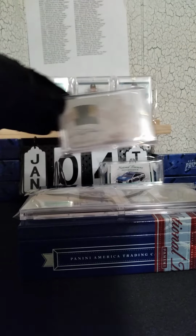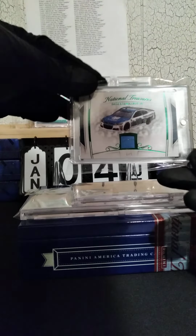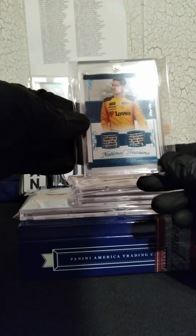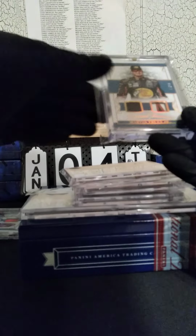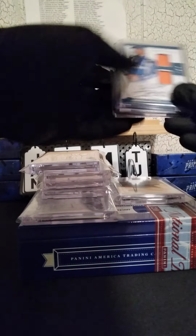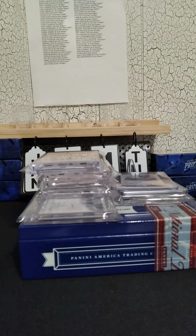We got Kyle Busch, 1-of-1. Dale Jr., 1-of-5. We had a lot of green. We had 2 1-of-1s. We got a laundry tag. Martin Truex Jr. Shadow, 1-of-20. And then the 1-of-5. So, very nice box. And then we had these two stragglers here, two autographs. Very nice box, NT.